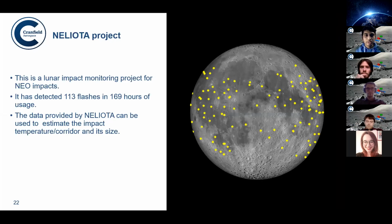There are two projects that I've been using for estimation of the landing site and such. One of them is a NASA project called Lunar Impact Monitoring. Neliota and the Lunar Impact Monitor use a similar kind of telescope, but the only difference is that Neliota uses a dual camera, so it gets both the R and I bands of the photometric analysis. Using that, we have obtained 113 flashes in 169 hours, and we've been able to plot the distribution of all these meteorites all over the Moon's surface. These data have been used to obtain the temperature, mass, and impact corridor of these meteorites. Next slide.